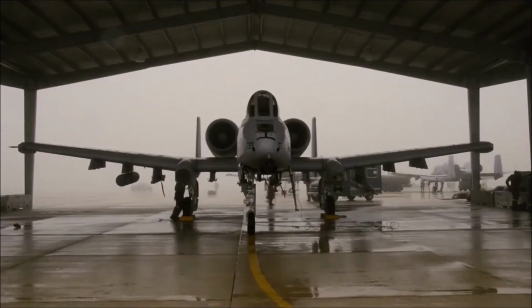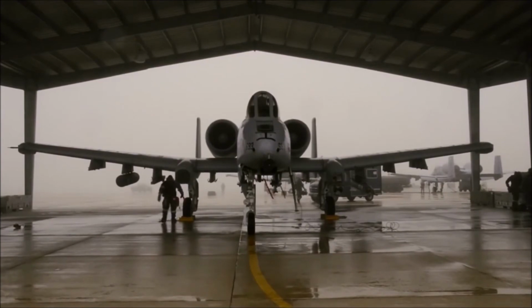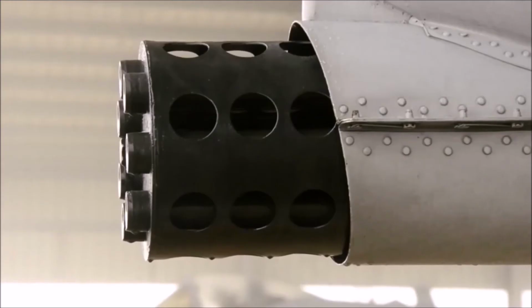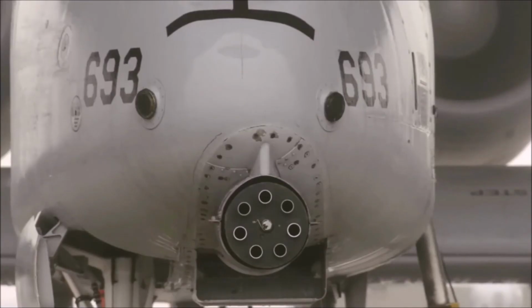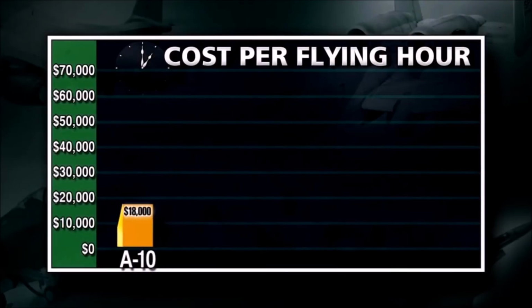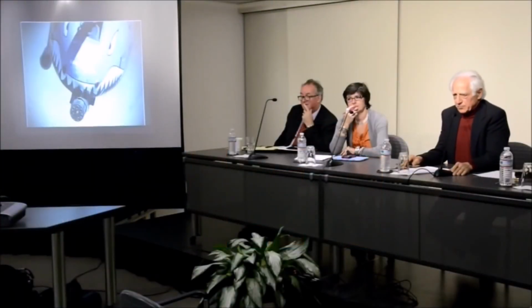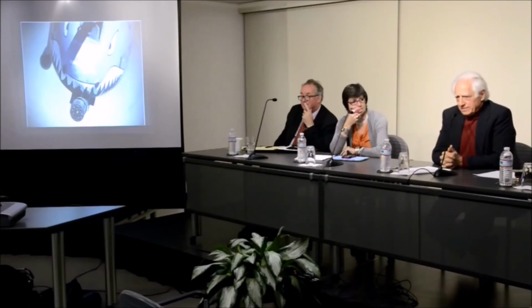Pierre Sprey helped design the Warthog in the late 1960s and 70s. He says it was built to do more than destroy Soviet tanks, and that its uniquely tough airframe made it more survivable and capable than alternative aircraft. He says those newer planes cost much more to fly. He and other A-10 supporters mobilized to save the plane at a recent conference in Washington, D.C.